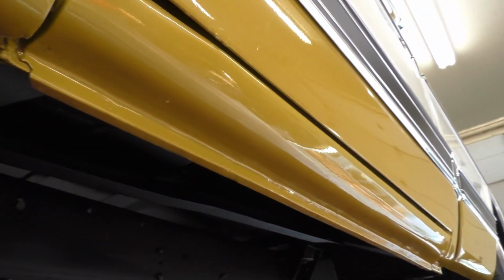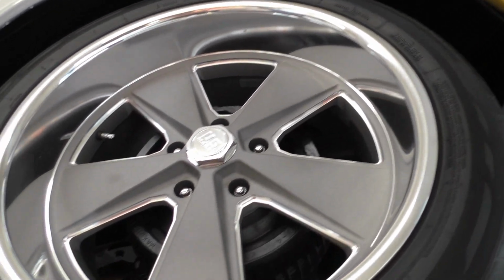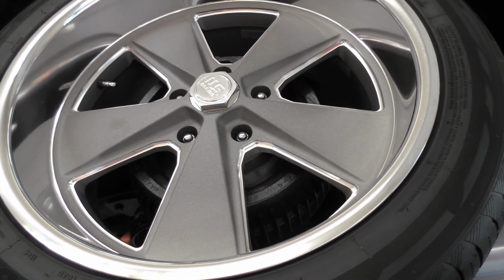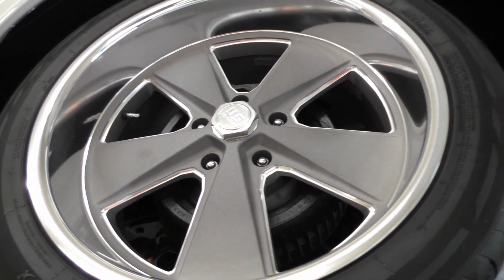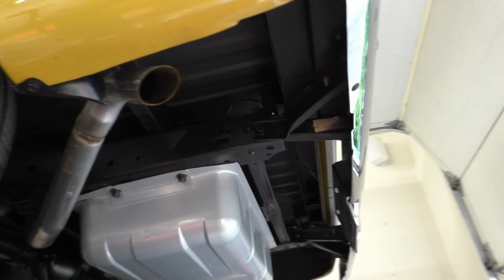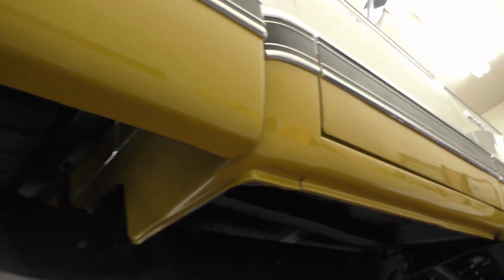Rockers. Tires are huge on this. US mag wheels. They are 265/45 R20s in the rear. Date code 18 on those tires. Come over here to this side. Show you the rockers and the bottom side of the paint. The ochre paint is nice all the way around this truck. It's a pleasing color.